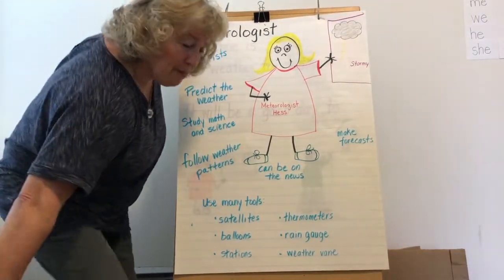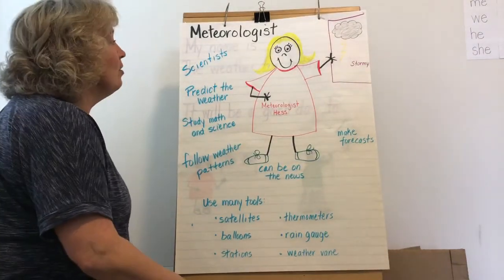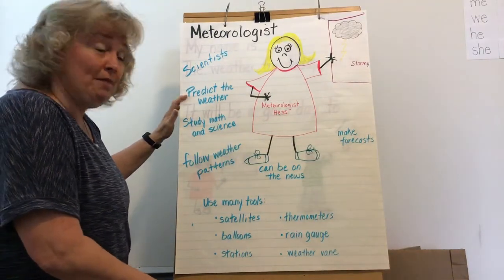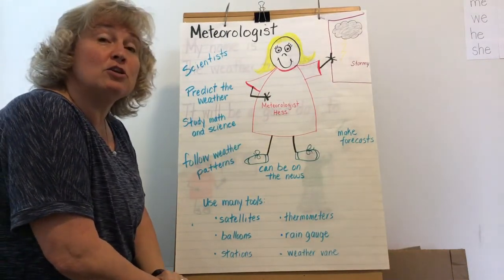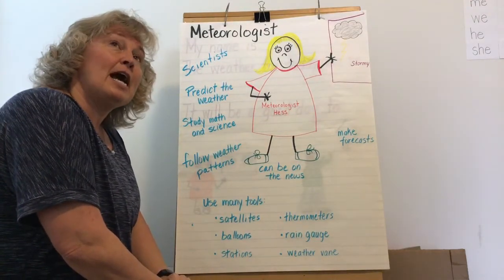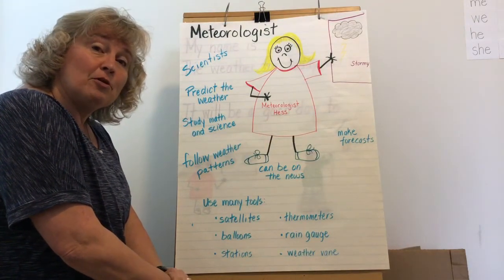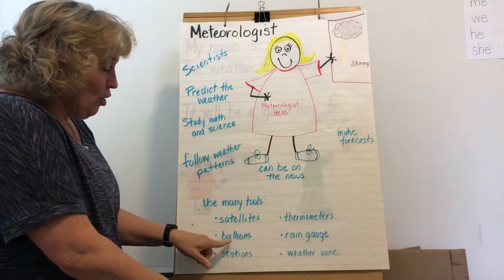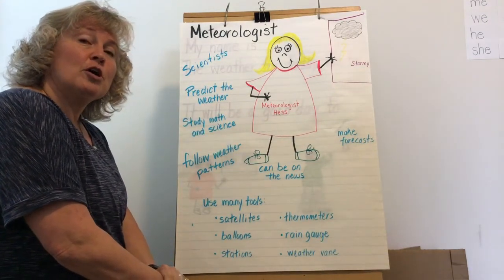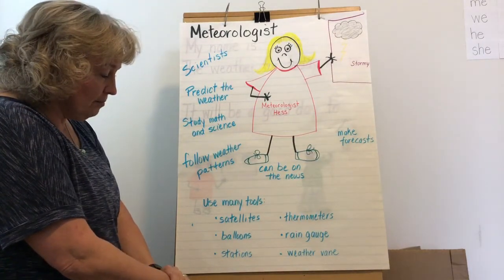All right, so if you remember, we talked about some things that a meteorologist does a little while ago. A meteorologist is a scientist. They predict the weather, and they have a lot of tools that they use to help them predict the weather. They might use satellites that are up in the sky that shoot us pictures so that we know what the cloud cover is like up there and we can see what's happening. They use big, huge balloons that go up in the air that register how fast the wind is going, and they take other measurements for us.